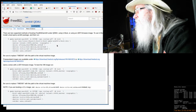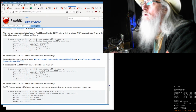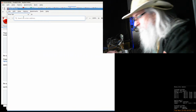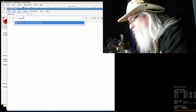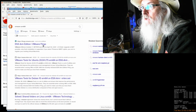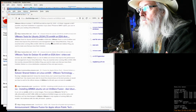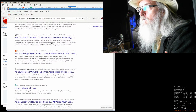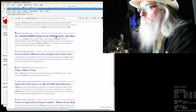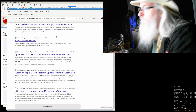Fuck. I wish. No, I wish. Have they got that in the works yet? Just a second, let's check. Not likely. I mean, let's just check. Okay, ESXi ARM edition, but yeah, they're not going to do ARM64 on VMware. I don't think they're ready yet.